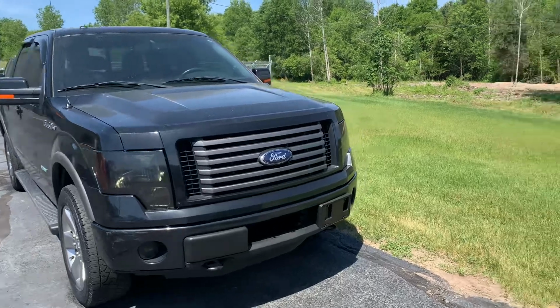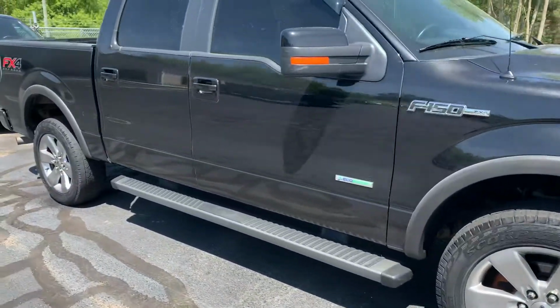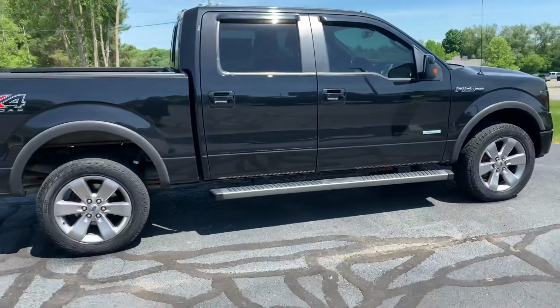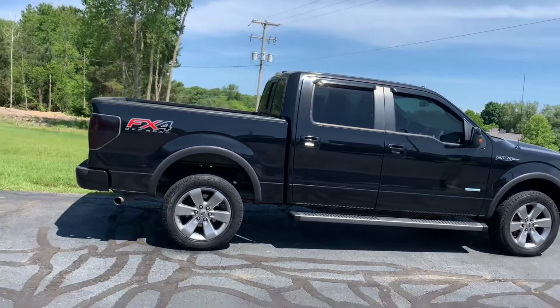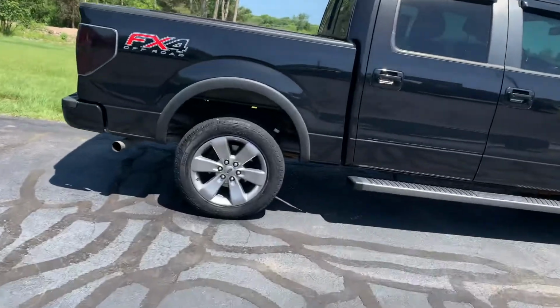Ladies and gentlemen, I have got a stunner for you today. 2012 F-150 EcoBoost 3.5 with only 83,000 miles on it. And it's a crew cab short box with leather, with heated seats, with cooled seats, with nav, with the 20s. It has the full luxury package, three sets of keys. Did I say two? It's got three with remote start. Okay, this thing is stunning.